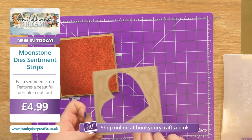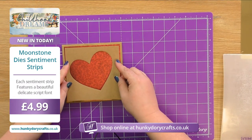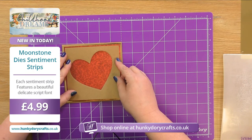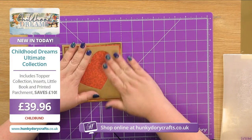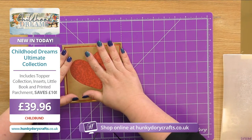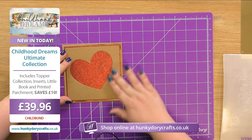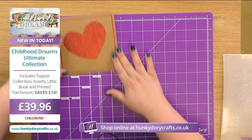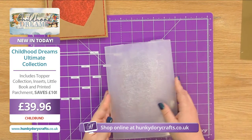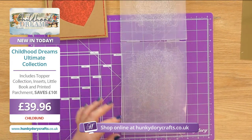And I'm going to be extravagant and use two of the dies. Ooh. Well, as I'm not using the borders, I thought I'll make the most of them. Sentiments. So we're starting to build up now. Give that a good press down and let it get nice and dry while I cut my sentiments out. So I have gone for You Are Wonderful, Make a Wish, because why not?